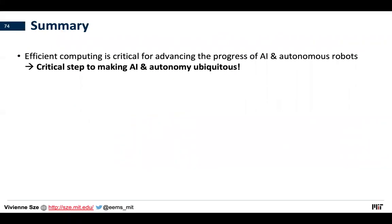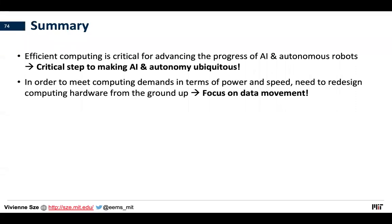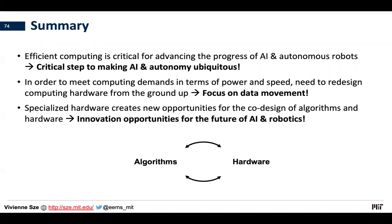All right, so that was a lot of information, but at the very high level, the takeaway is that efficient computing is really critical for advancing the progress of both AI and autonomous robots. And so it's really critical for making these types of applications ubiquitous, regardless of the system size. To meet these demands, the key focus in a lot of these applications is reducing data movement, coming up with new hardware that makes data a priority. But in order to do this, it often requires the co-design of both the algorithms and the hardware. So not looking at fixed workloads and just trying to minimize data movement, but can we change the workloads themselves while maintaining accuracy? So there's this co-design of AI algorithms and hardware for AI and robotics to really focus on minimizing data movement together while maintaining the same quality of result.